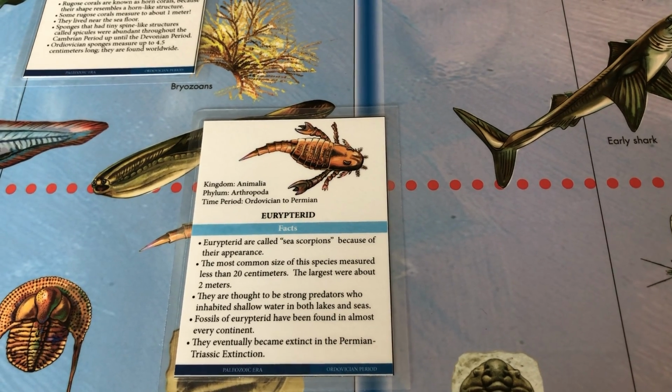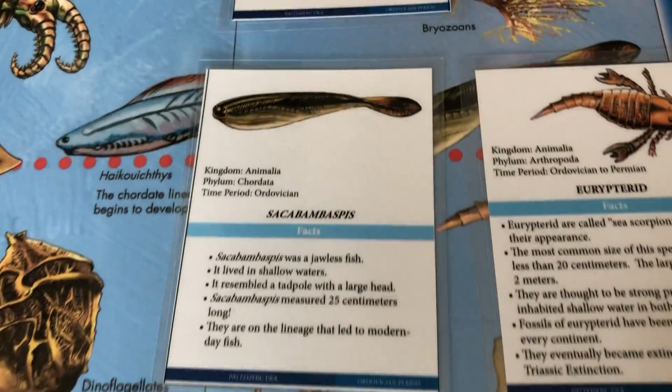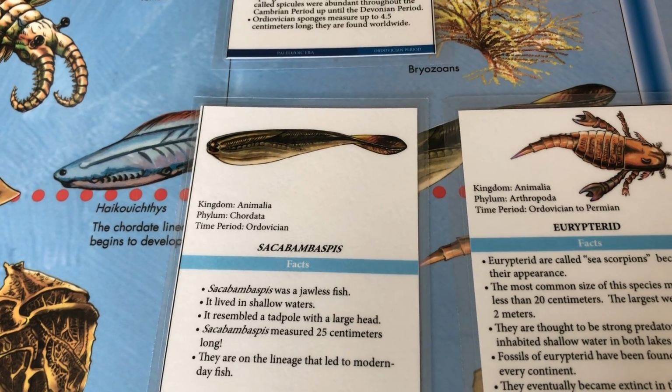Now, insignificant at this time, but it became very important later, was the development of the very first vertebrates. Vertebrates means that there is a backbone in here. So the very first vertebrates developed here in the Ordovician period. They weren't super important in the Ordovician period, but they become real important later on.